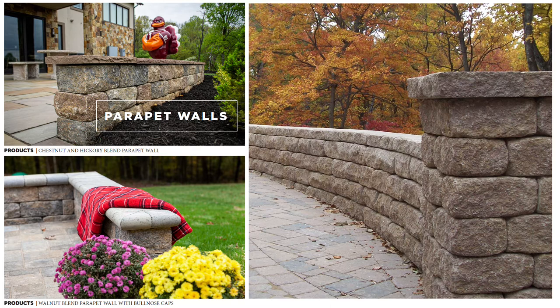If you look at the top left picture, because those are solid units, the blocks were able to be split to give a nice textured finish on the very end of that wall. That installer did an excellent job putting the finish on that. In the lower left picture, you see the parapet with our double bullnose caps, a great use of a freestanding wall around a patio. On the right side, you see the parapet wall tied into one of our column kits.